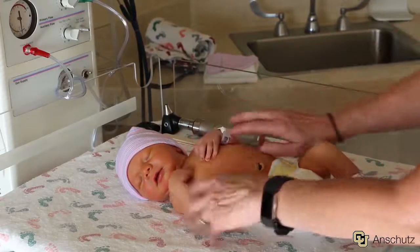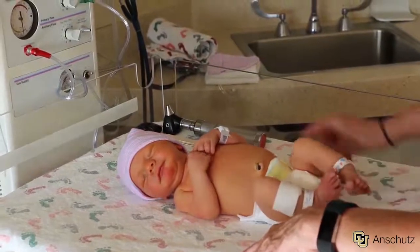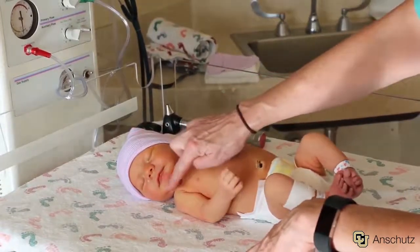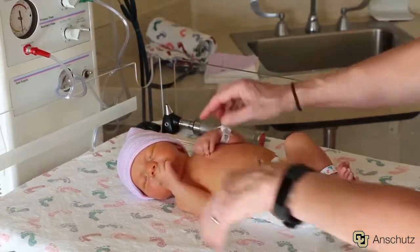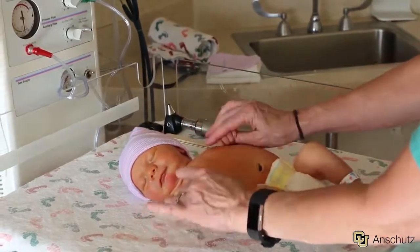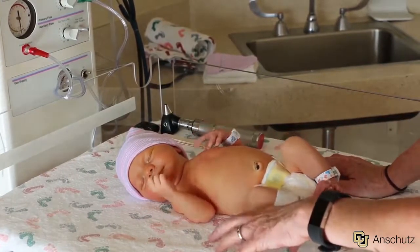Austin's lips and the inside of his mouth are nice and pink. There's no evidence of cyanosis. You remember that cyanosis can be a sign of low oxygen. Often on a physical exam on a newborn on the first day of life, there may be blueness around the lips or of the fingers and toes. That is nothing to worry about.